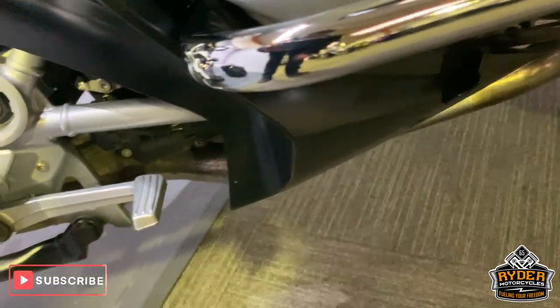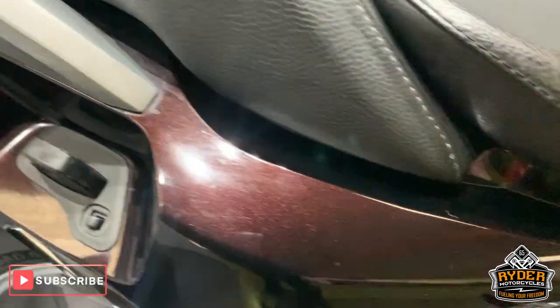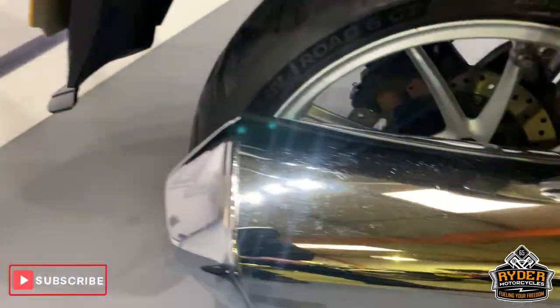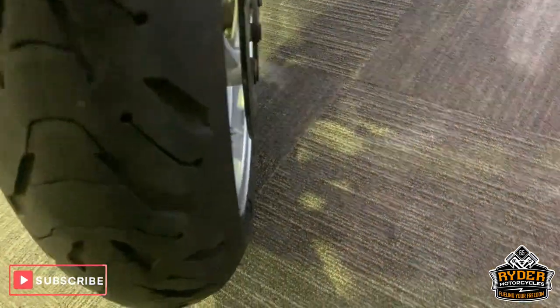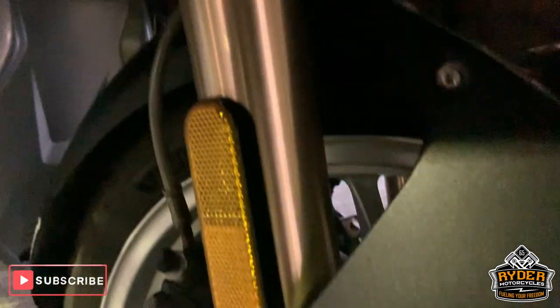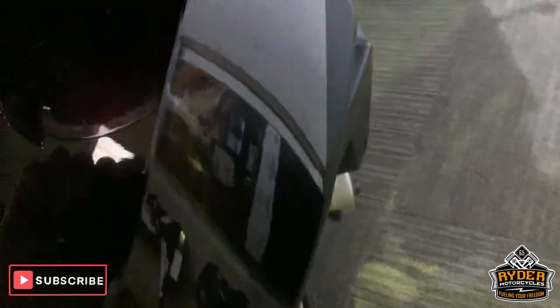Really good paintwork. All nice up the side. There are a few tiny little marks in this. Nice bright exhaust. Wheel is in very good condition. And the rear tyre is really nice. I will show you the front tyre, which I forgot about. Nice front tyre and front wheel is really good. Shocks are really good. There is a little nick on the front mudguard there. Other than that, all good.